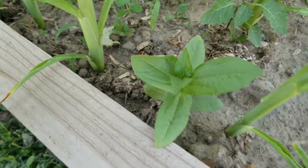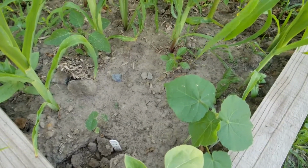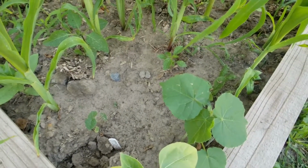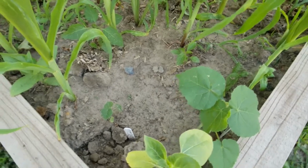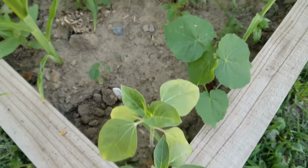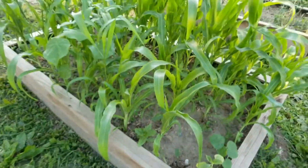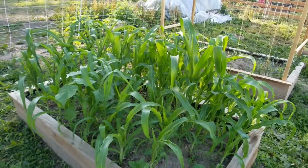Like this is a zinnia, and I don't know what they all look like when they're growing, so I'm hesitant to weed things that I don't know for sure are weeds because I don't want to be weeding the flowers that I planted. So keep you guys updated on the okra. And then the corn's doing awesome.